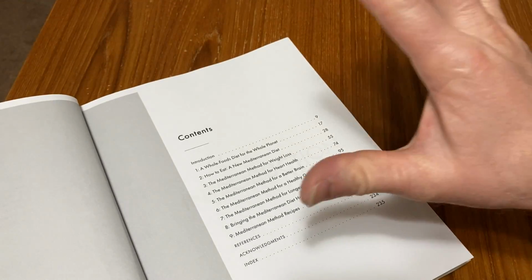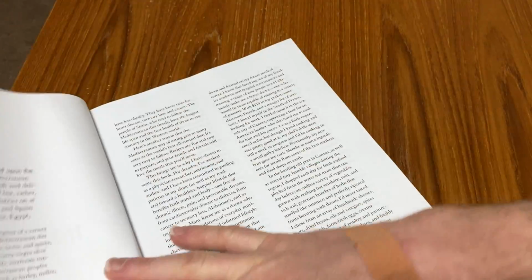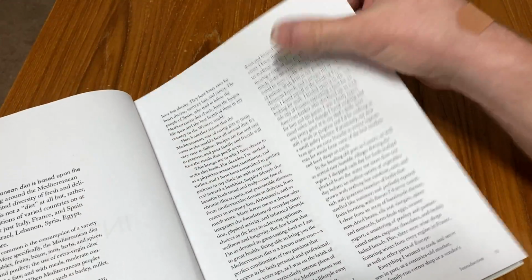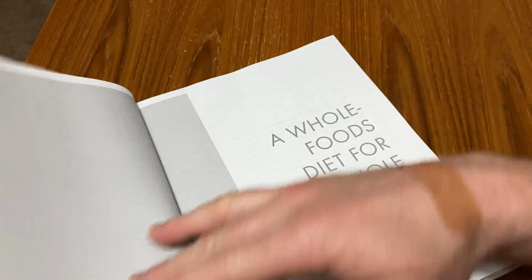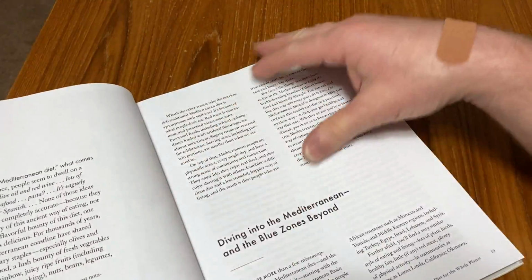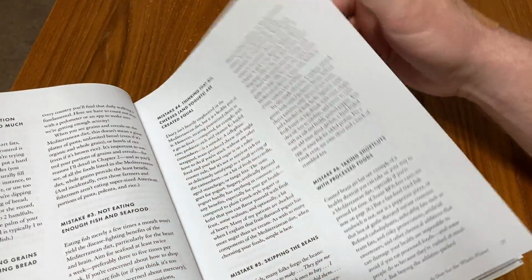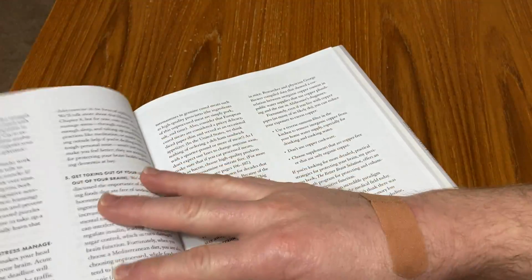recipes. So if you are interested at all in the Mediterranean diet or anything related to that, this is definitely one to pick up. Here it talks more about it. This is one of those books that is fun to read. If you're interested in diet books, if you're interested in eating and health, this gives you a really interesting perspective, and you can enjoy reading this book. Let's just flip through a little bit more.